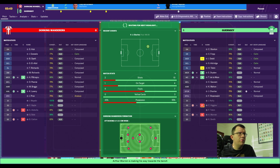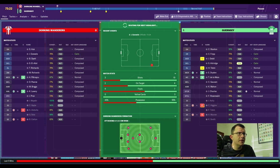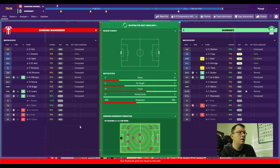Keeping everything really simple. I don't come off positive really. I don't see the point in coming off positive. It just draws teams on at you. Even if you go balanced, I found that it's just drawing teams on at you. So I tend to not confuse matters for them. So 76 minutes gone. They're changing their strikers around. Giuseppe Sole.